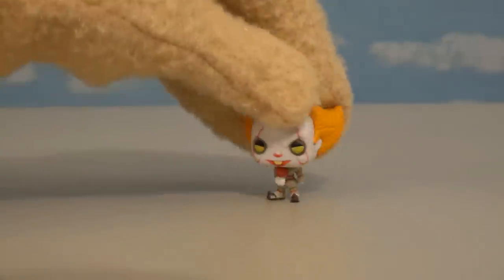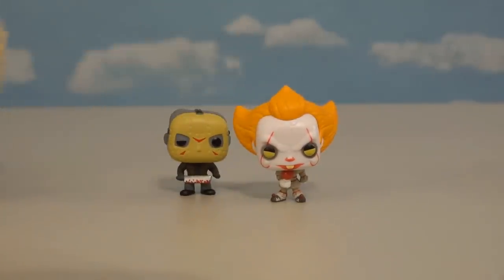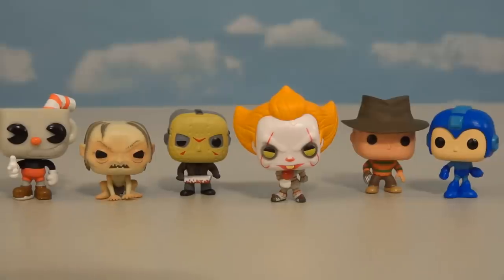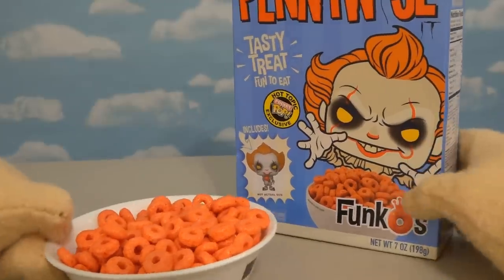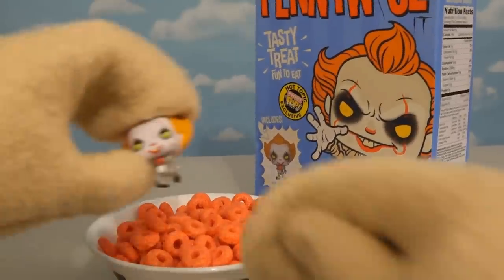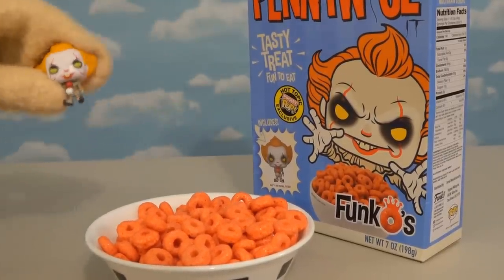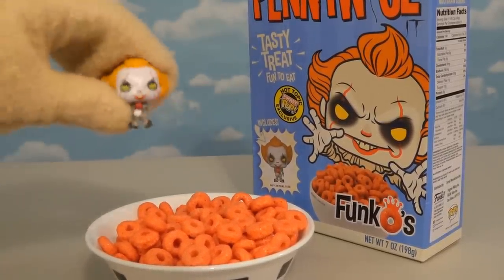Now, as I was saying, this Pennywise here fits right in with all the other little minifigures that come packaged in all the other Funko boxes. All right, we see that we have a nice little collection going here. Good old Pennywise. I think he's the tallest out of all of them, too. But I gotta say that Funko's done it again with an amazing box. We got blood red cereal and a little minifigure of Pennywise, who actually looks cute. I'm not sure how they did that, but there he is.